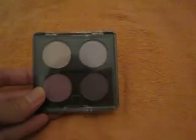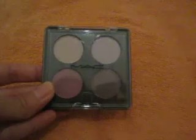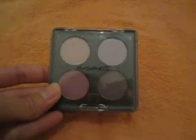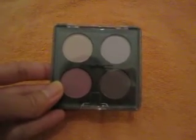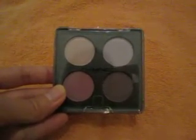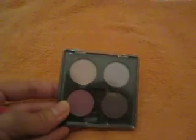Without further ado, let's start with the first item in this tag, the stuff I regret buying or, you know, regret taking over. First thing is this quad palette by MAC. The reason why I took this over from her is because I thought that they are really pretty colors, but the fact of the matter is that with MAC eyeshadow quads, they really are not worth the value. I would rather get the eyeshadow pots that come with individual colors.